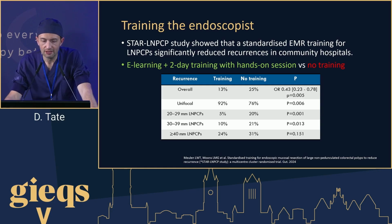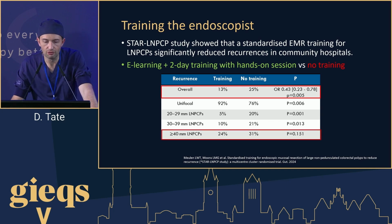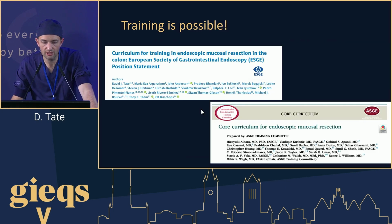This is a great study. So last author, Leon Moons, I think, and the STAR LMPCP study, where they took community endoscopists, trained them in a structured training course, so an e-learning plus 2 days of hands-on training with face-to-face training as well, I think, versus no training, randomized study, and they showed very clearly that there was a difference between the trained group and the non-trained group in terms of recurrence. And also that multifocal recurrence was more common in the group who had not undergone training.